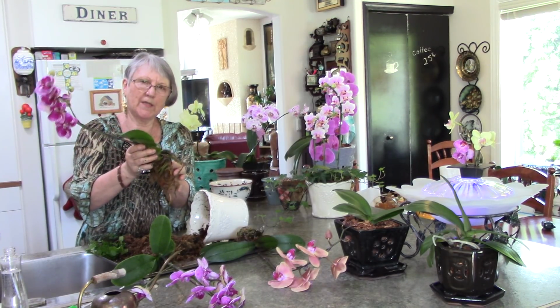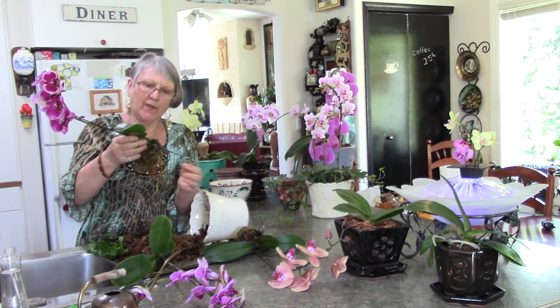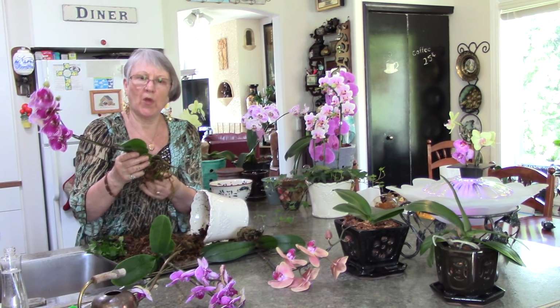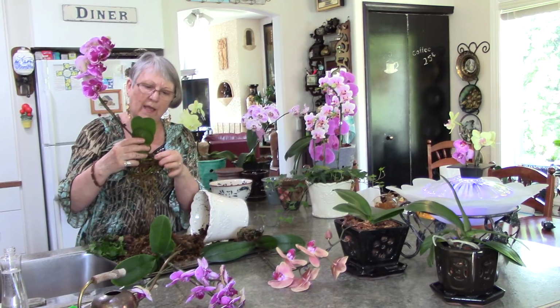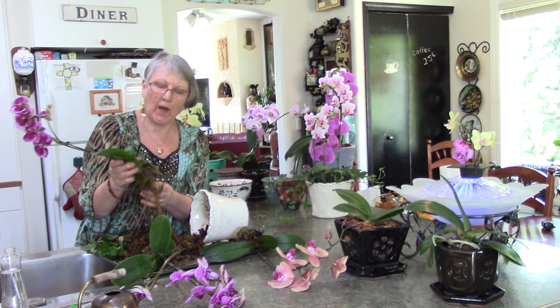What happens is the velum can only absorb so much water, and pretty soon this all quits working and it won't absorb anymore. Then they're sitting in water, so it can't absorb all the water around them, and they start to rot. That's why I always say, as soon as possible, soak your bark 24 hours.